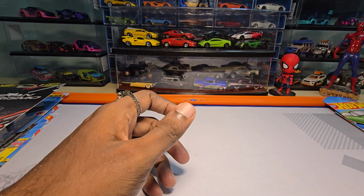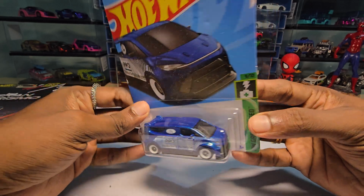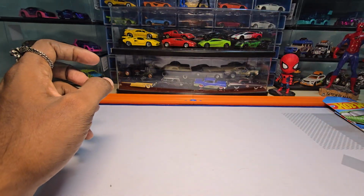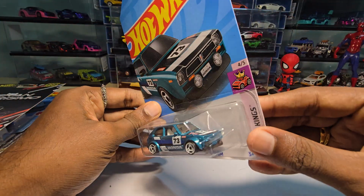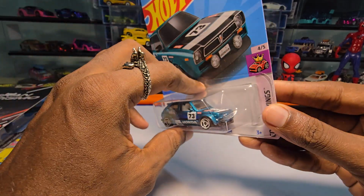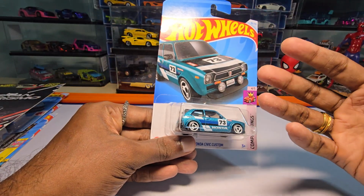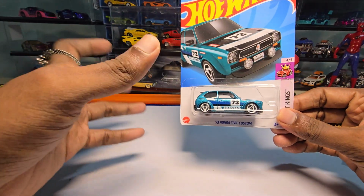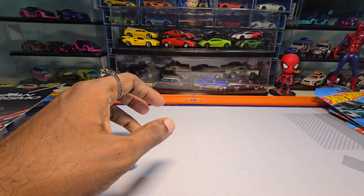Okay, so next one is the Ford Performance Supervan 4, and actually I never saw this casting before, so I thought I can buy this and see how this one actually looks. One of my personal favorites in this set is the Honda Civic Custom. This paint job also looks nice. It is glittery as well, and the green, I'm not sure what green I can call this, but it is kind of a bluish green, or a teal color, you can say.